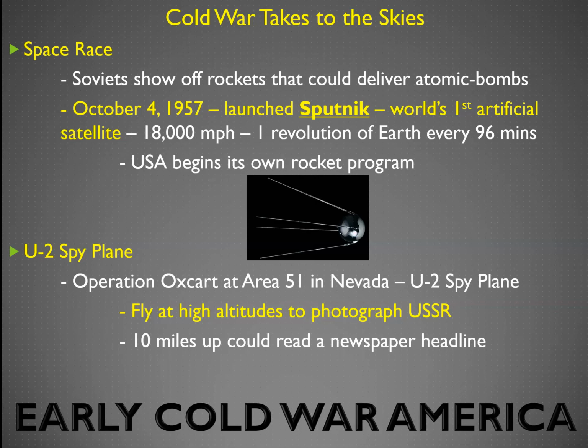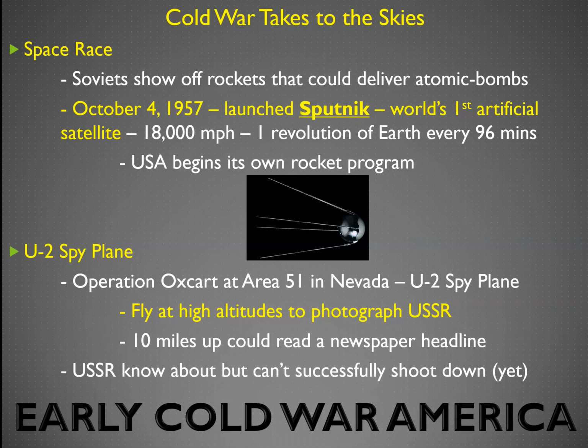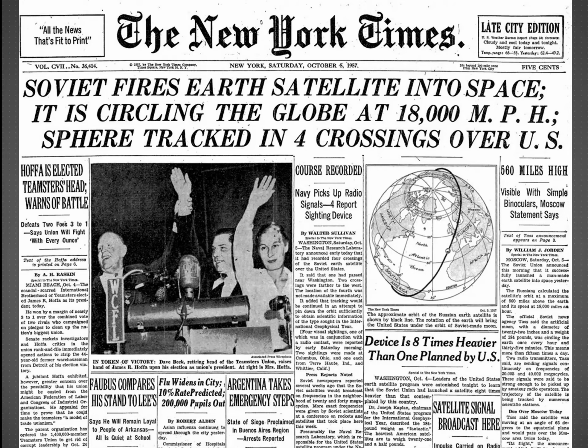The cameras developed for this U-2 spy plane were so powerful that at 10 miles up, a clear picture could read a newspaper headline from somebody sitting on a park bench in the Soviet Union. The Soviet Union knows about these spy planes and these flights over there, but they can't really do anything about it because they don't have rockets that can successfully shoot them down. And this is my foreshadowing here.